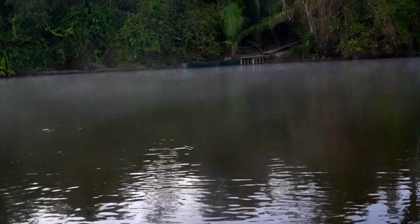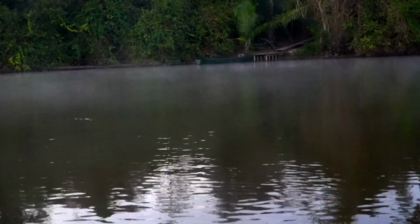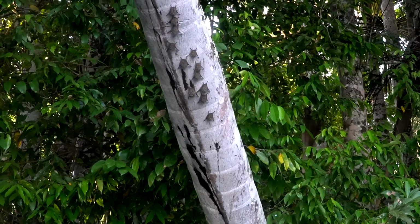We woke up very early to catch the sunrise and prepare for a full day of exploring the jungle.